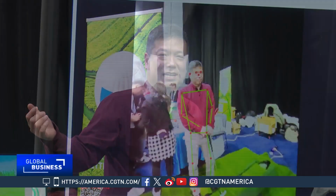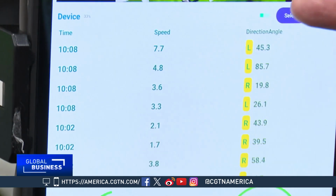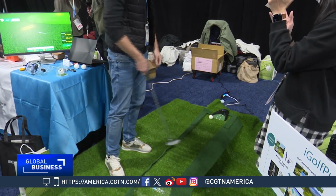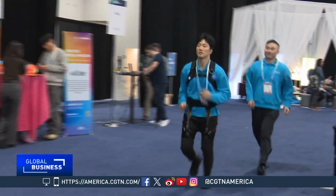All the things captured about the ball: information, speed, velocity, angle. From here, when you are playing golf, I can see all your posture. So once you swing in a different direction, I can use such information to teach you how to adjust it. Technology working in all different ways to increase human capability and human potential. Mark New, CGTN, Las Vegas.